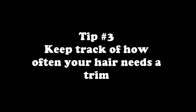Okay, so tip number 2 is if your style doesn't hold up. That is when you're in need of a trim. One way to tell is if you've done a protein treatment and you notice that your hair is still not holding a style, that is when it's time to get a trim. I always notice that when my style doesn't hold up, if I just recently did a protein treatment within the last week or 2, I know that I'm due for a trim. So that's another way.